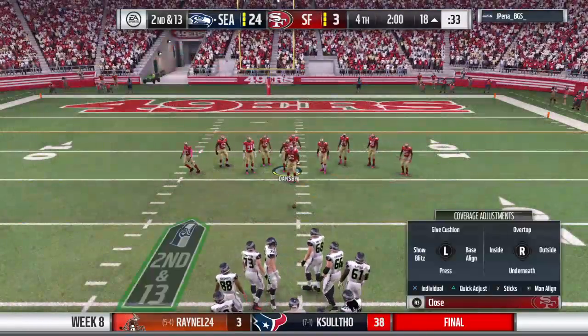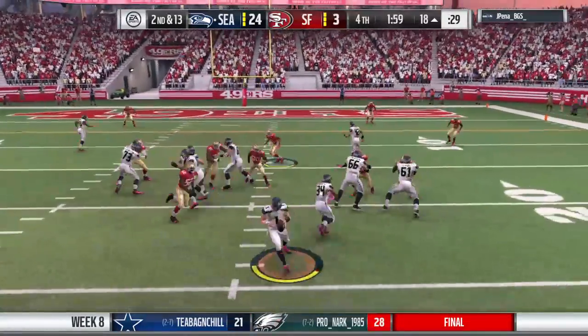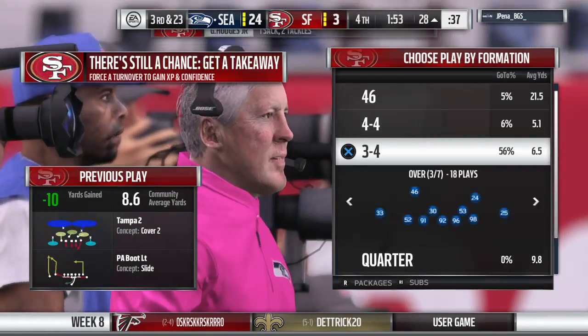Second down, offense behind the sticks here. 2nd and 13. So the D-line's going to spread out. All right, here we go. Off the play fake, he'll look to throw. Nowhere to turn this time, and he goes down. Sacked back at the 29.